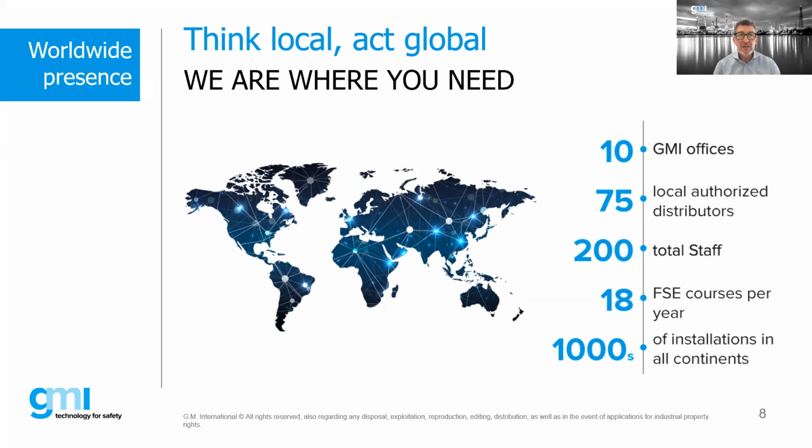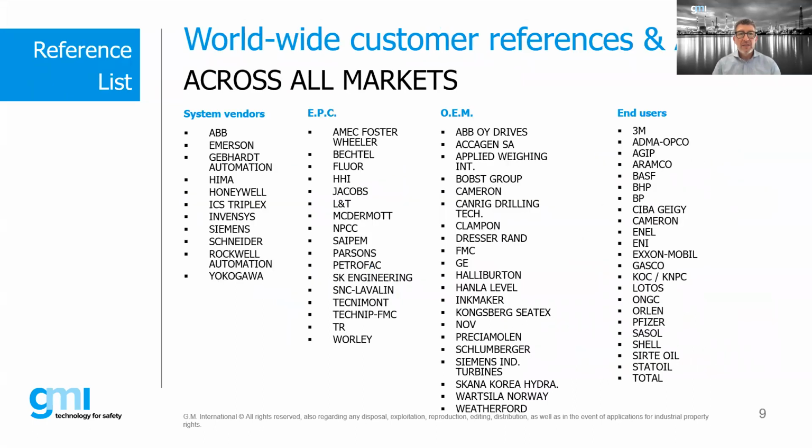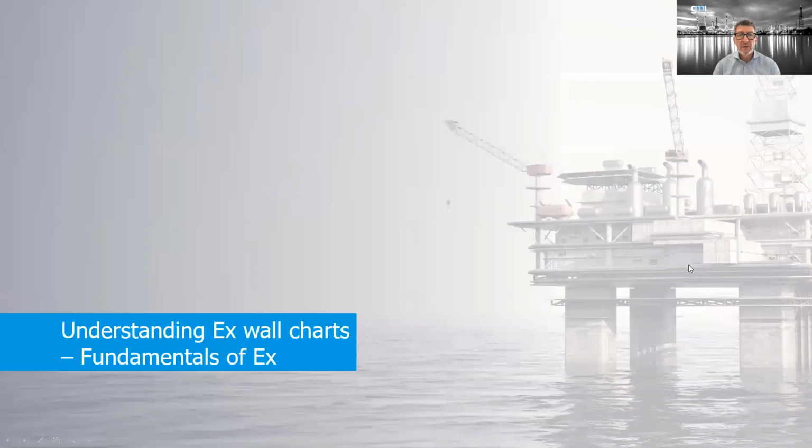We have thousands of installations. And these are our customers. So we have system vendors from ABB to Yokogawa, basically all of them. Many EPCs, we've done projects all over the world with them. We also supply to many OEMs on their gas turbines, skids, wellhead packages, motors, and so on. And we are on the AVL of many end users. I believe that's it. So I ran by a little bit.